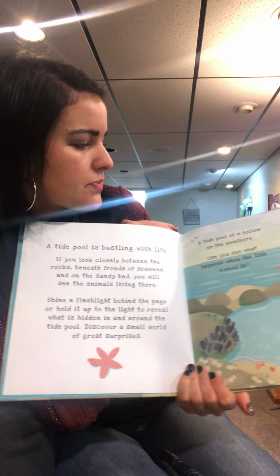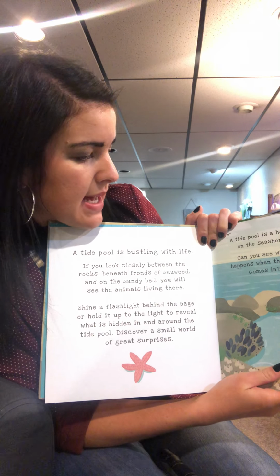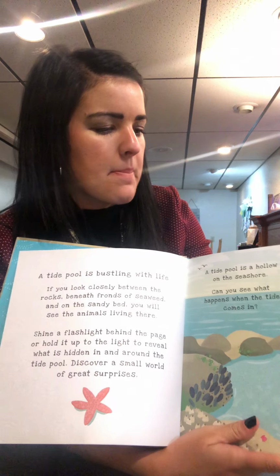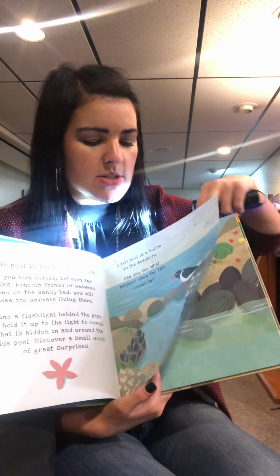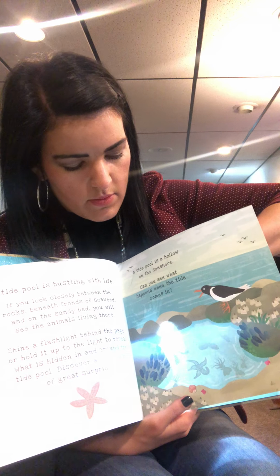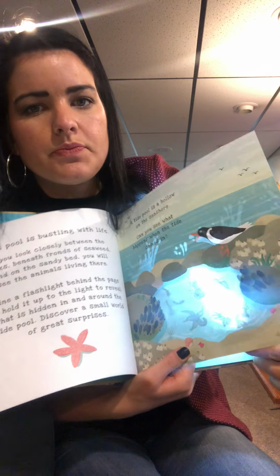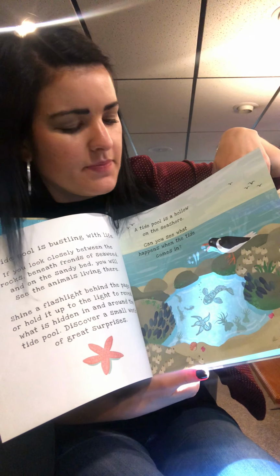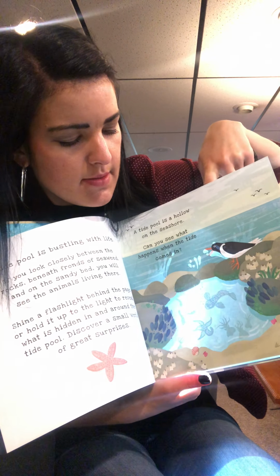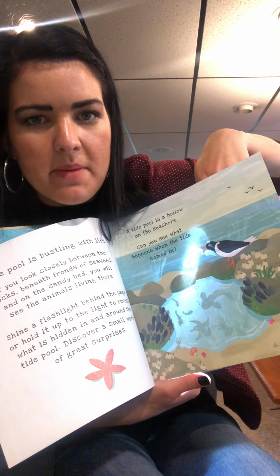A tide pool is a hollow on the seashore. Can you see what happens when the tide comes in? Let's see. I'm going to shine a light back here. Who's ready? If you see it, shout it out. Ooh. Can you all see that? Let's see. What's back there? There we go. Shine it from above. See that, friends? What's in there? What kind of creatures are living in that tide pool? Does anyone know what those might be?